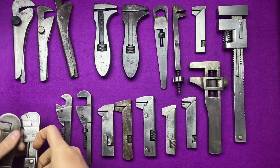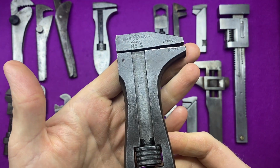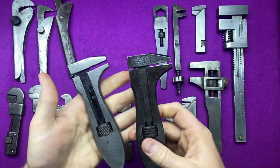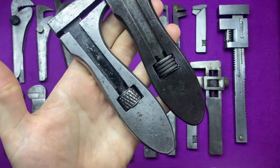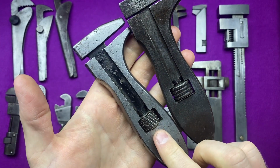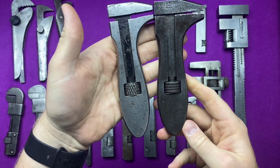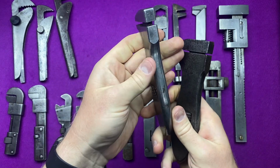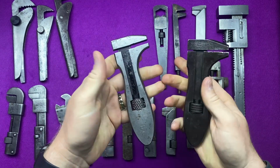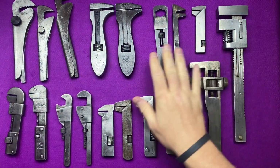So that's really cool. We have the classic King Dick with all the stampings, Abingdon, and here we've got a copy. Look at how crude the knurling is on that one, and it's got a couple of washers to fill the gap. You can see the differences, but it's still a very nicely machined version of a copy, really nicely done, but still quite crude.